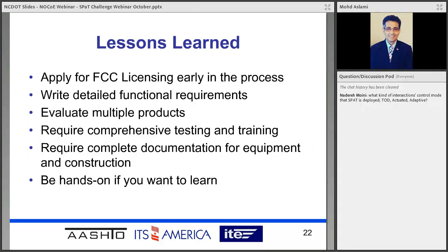The lessons that we learned from this deployment is obviously to start the FCC application early in the process. It takes a long time and it takes a lot of effort to procure the different licenses, the geographic and the site licenses.